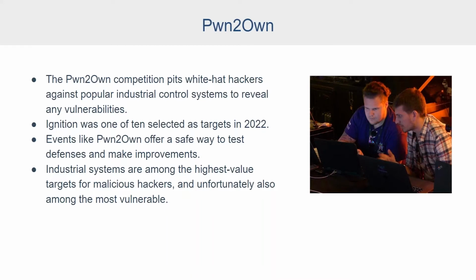It may sound a little counterintuitive, but participating in events like Pwn-to-Own is actually incredibly valuable, both for us on the design side and end users, because it offers a safe way to test defenses and make improvements without high stakes consequences, which is a good thing since industrial systems are among the highest value targets for malicious hackers and unfortunately also among the most vulnerable.